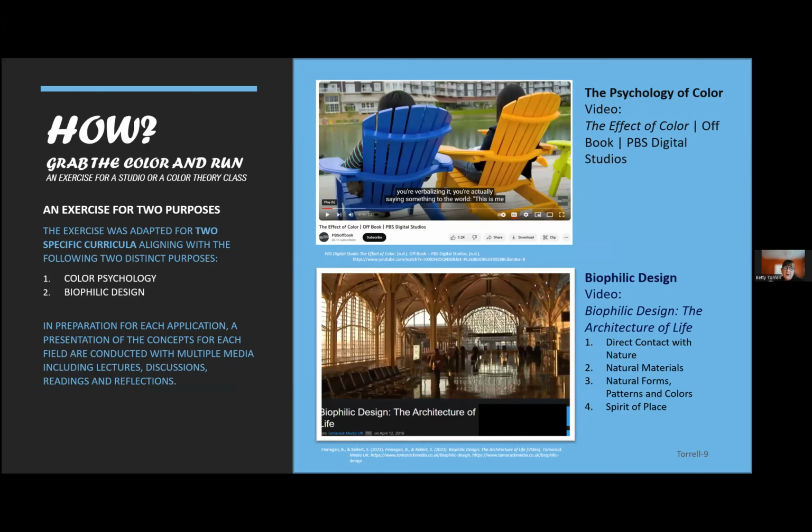As time went on, besides using this exercise to explore color and its meaning through color psychology, we also use it to explore biophilic design. So I have two different specific curricula aligning with those two distinct purposes. Before we start the exercise, we go back and review either the psychology of color, or if we're using the app to explore biophilic design, we do some review on biophilic design.